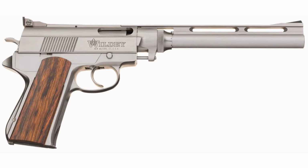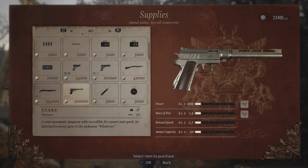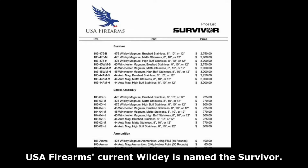The Wildey, and yes, I will refer to it as the Wildey even in the game, is quite expensive to buy from Duke in Resident Evil 8. And it's also quite expensive to buy in real life as well. Real-life prices start at $2,750 and go up from there.